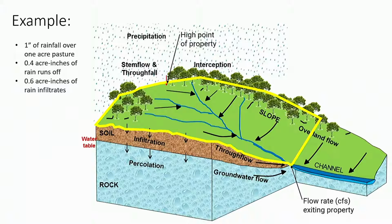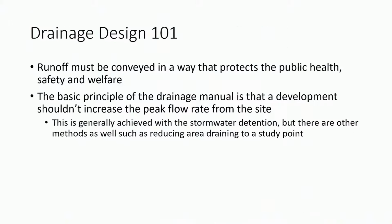So if we have an example acre that's undeveloped for pasture land with clay soils like in our area, we can expect 0.4 acre inches to run off. That's that 40% of rain that hits. And then 60% would soak in and infiltrate and get out through the groundwater that way. We have our study point at the bottom where we would typically design and consider the impacts of our site. And then the time it takes for all that water from the very top corner to reach the bottom is our time of concentration. So that varies by site, and that will change as we develop the land as well.